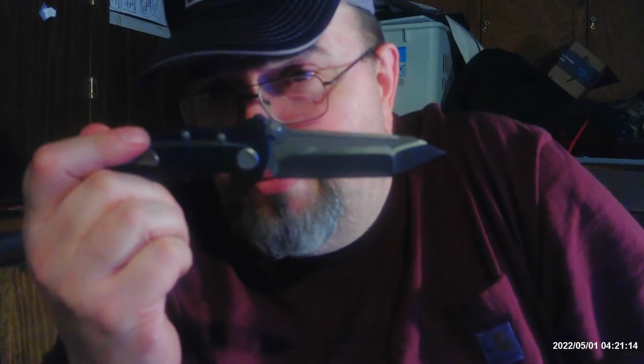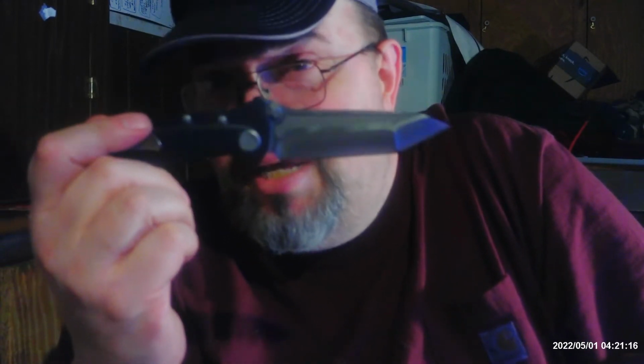This is the EF55, which is, I understand, a pretty close copy design-wise to the Microtech SOCOM. And that's one of the reasons I bought it. It's just different enough when it comes to overall design that Microtech doesn't sue them. Now, do I think this is as good in terms of workmanship and material as Microtech? Of course not. I don't own any Microtech knives.